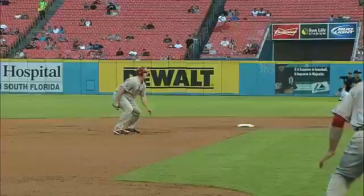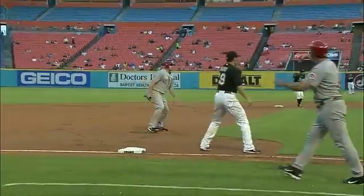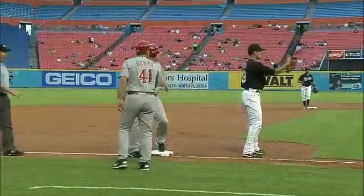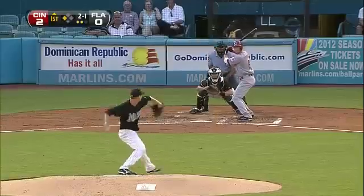There's a runner at second, Jay Bruce. He takes off, has his head down, and then he realizes that Votto's not going in to score. And you see what Mark Berry does. Berry goes, okay, just get here to third and stay put.